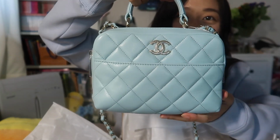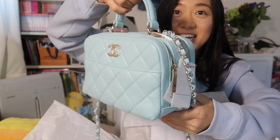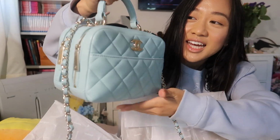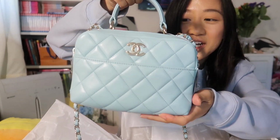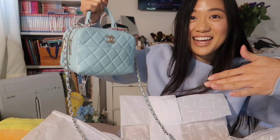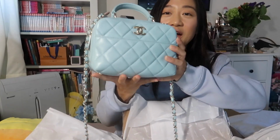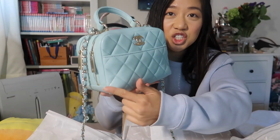Do you guys see this bag? Oh my gosh, I wish you could see it in person because I feel like taking a picture of it or just a camera and also the light, you can't really see true to color, but it's stunning. Like it's stunning. So basically this bag is a mixture slash hybrid between the vanity and the trendy CC. So you have the trendy CC top part and the handle, but you have the shape and style.